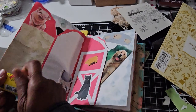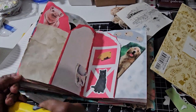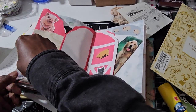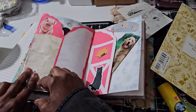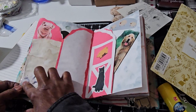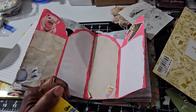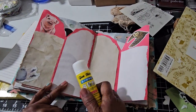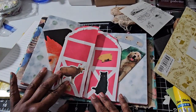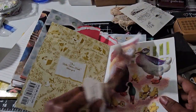Put that right there. Run that on there a little bit. And put this down here. Get the edges. And let that be right there. Okay. All right. Now we have that. This is still peeling up a little bit. Okay. Now, we got a little bit of something happening at the barn. We still need something on the outside of it. Let's see what we can find.